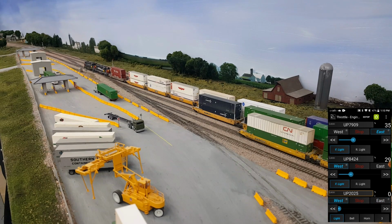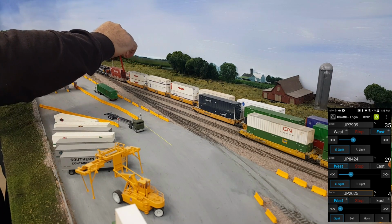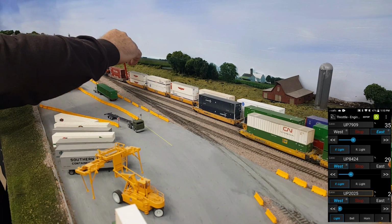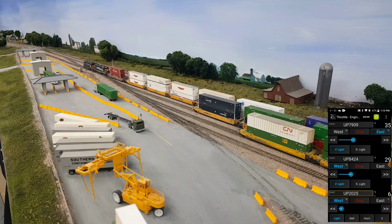We're going to go ahead and conclude this video at this point, and part 2 will be posted tomorrow. So we'll have 2 back-to-back on 2 consecutive days, and you'll be able to see the second half where we're doing some more switching on this side of the layout, and then also putting the locomotives back onto the train and heading on for the rest of the run. So until tomorrow, I hope you have enjoyed this video, and suggest that you make a point to tune in tomorrow as well to see the second half.